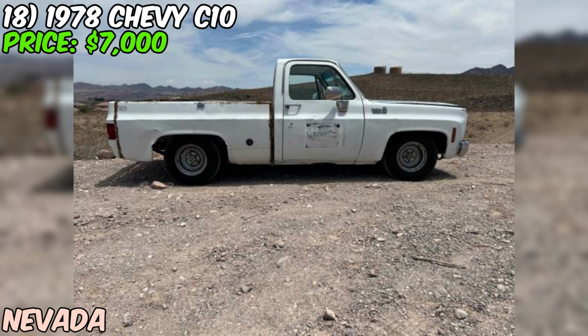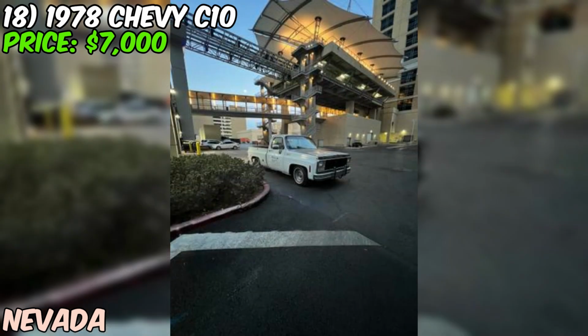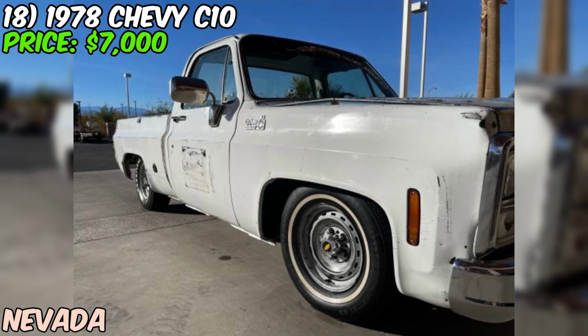So, if you're looking for a classic Chevy truck that you can make your own, this 1978 C10 might just be the one. It's not going to be a quick or easy project, but that's part of the fun, right? And at $7,000, it's a pretty solid deal for a truck with this much potential.